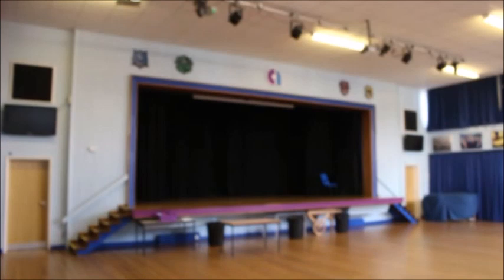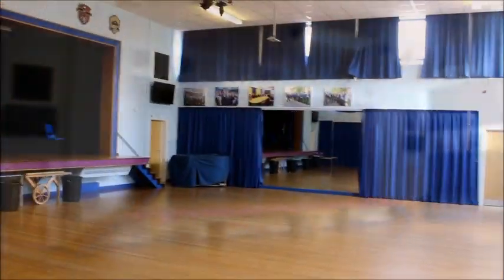And here we have the hall. You will find seats in here normally for assemblies, or you may have drama lessons or PE lessons in here.